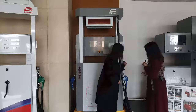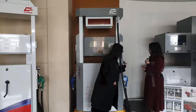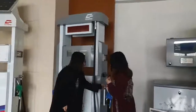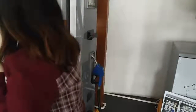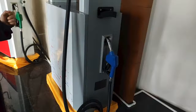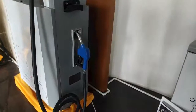And you can see this is a holder. This is made of plastic, and we also have a metal one. You can find the color of the nozzle is blue, right? Yes, and this one is also blue. Could I make them red? Yes, of course, you can choose the nozzle red, yellow, green, gray, orange, and yellow. It's all optional for you.